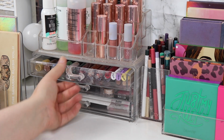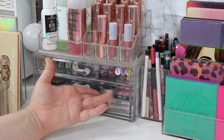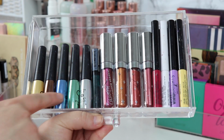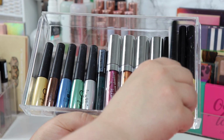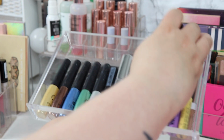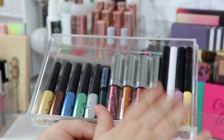So when you can take these off, this is like a super popular acrylic case. But I think it's so expensive. It's actually ridiculous. Here I have some liquid liners and some glitter liners. So I have some from Golden Rose, from NYX, from ColourPop. And these are from NYX. Then I have from Maquillage. Oops. So yeah, these are just in here because I don't use them that often. Because I don't love them that much.